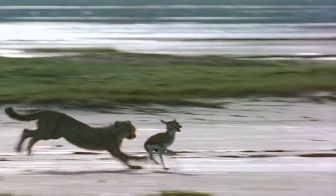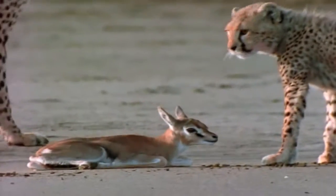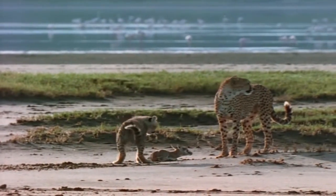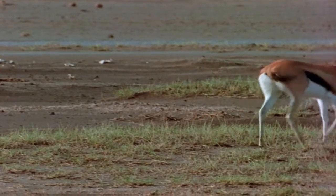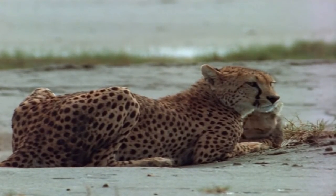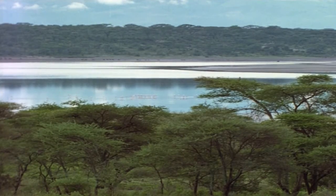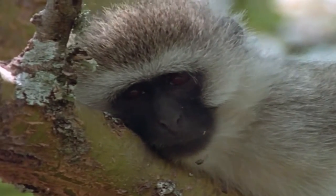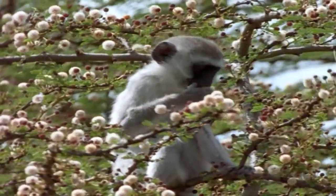Harsh though it seems, this is a valuable hunting lesson for the cheetah cub. He must first hone his skills in the open if he's to graduate to hunting in the woodlands. In the comfort of the canopy, there's a new incentive to get up this morning. The tallest umbrella thorn trees are bursting into flower. Their sweet smell draws many visitors, like vervet monkeys.